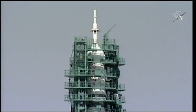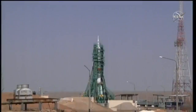Before departing the Gagarin Cosmonaut Training Center in Star City, Russia, the commander, Oleg Novitskiy, was able to describe his inspiration for the selection of the crew's zero-G indicator. We have a quick clip of that.